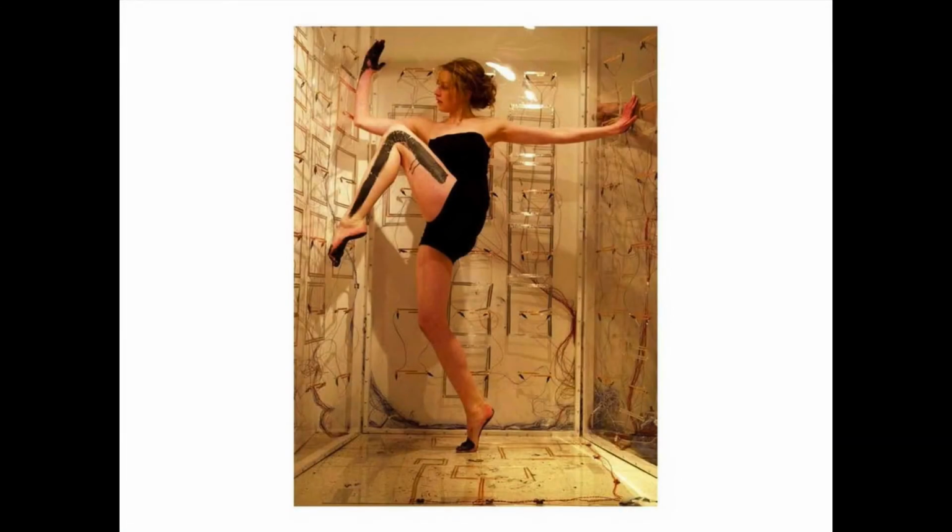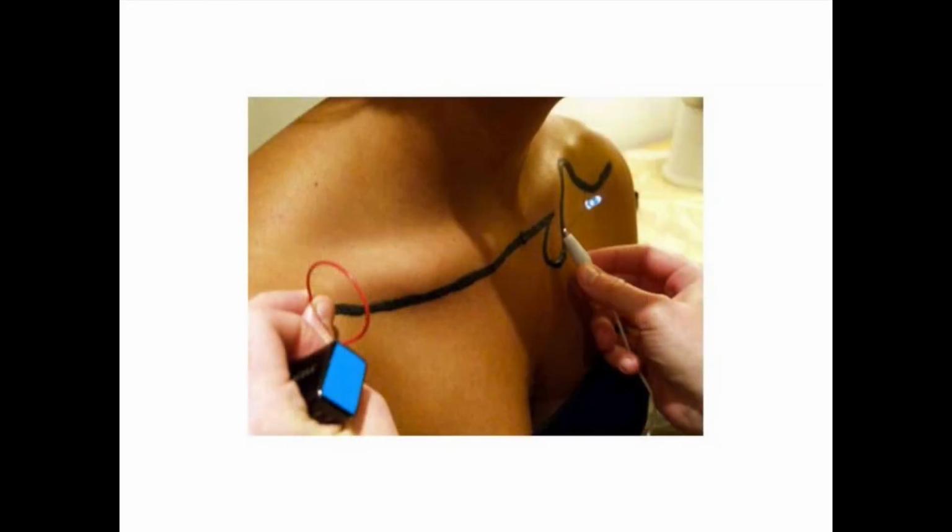I love this photo. So basically this is like walls, a little cage or a box of conductive sounds and lights, and she's wearing conductive paint. So her dance moves, this is a dance school at the Royal Conservatory, her dance moves and the way she moves her legs and touches the walls will instigate sounds and lights and patterns, and I thought that was really beautiful. There's a really great video out there.